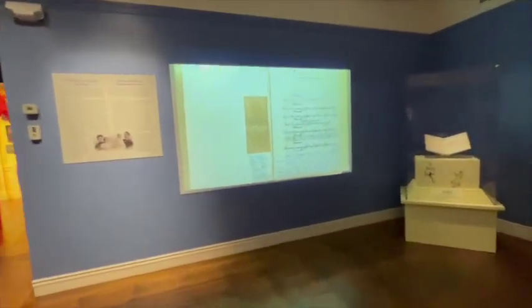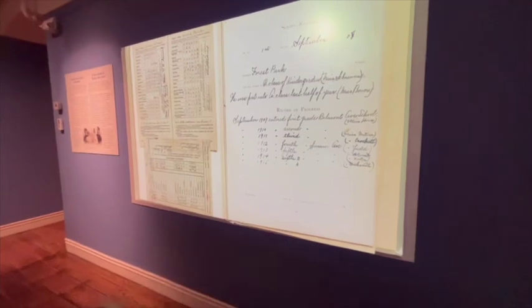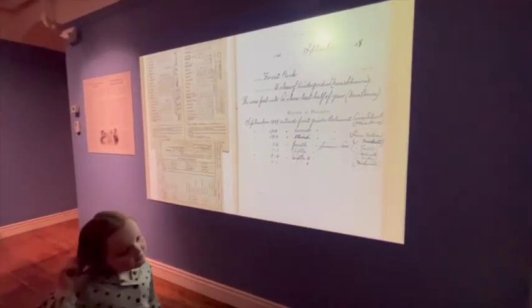This is showing Dr. Seuss's baby book. This is the baby book right here. And the video is just showing it zoomed in. His parents kept all his school records and everything growing up.